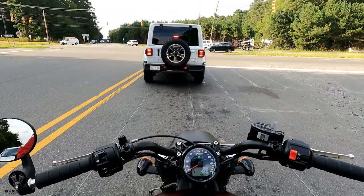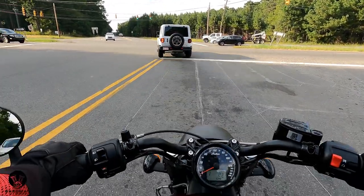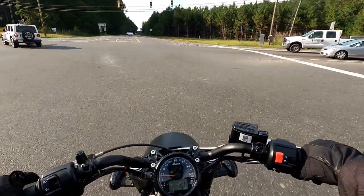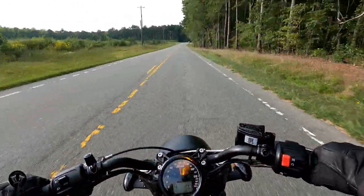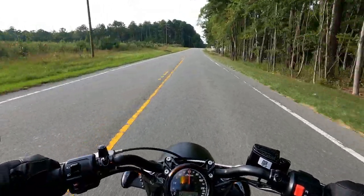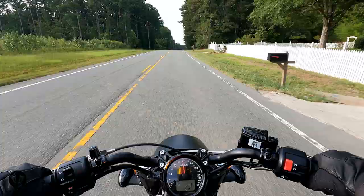It has a character. So this has a similar sound to the bigger Indians. Maybe not as loud, but similar. I love the balance and the flickability, if that's a word, of this bike. Pretty neat, I like it.